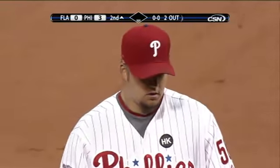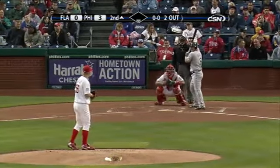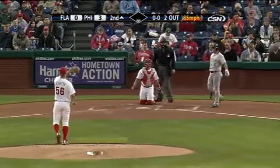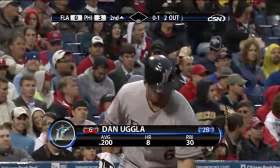Well, Wheels, his first 4 innings against the Reds, his last time out, were his best 4 innings of the year. No doubt about it. Same thing he's doing right now, Tom. He just pounded the strike zone and got ahead of hitters. He was throwing strike 1 to almost everybody, and he's throwing strike 1 here today. Including to Dan Uggla, who's down on the count, no balls and 1 strike.